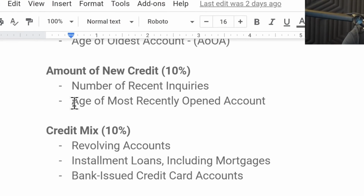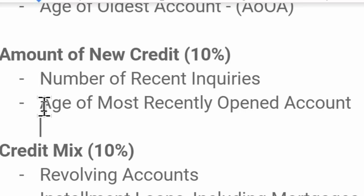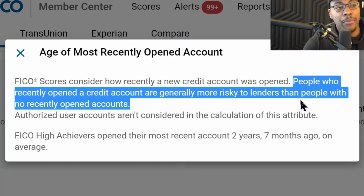Now, the other component of amount of new credit, which I consider to be more important than inquiries, is going to be the age of your most recently opened account. People who recently opened a credit account are generally more risky to lenders than people with no recently opened accounts. Now, quite often I'm talking about why you should garden before you go on an application spree. And the reason why is because, as FICO just pointed out, borrowers who open up accounts less frequently are going to be deemed as less risky. So if you're opening a bunch of new accounts in a short period of time, that's looked at as credit seeking.